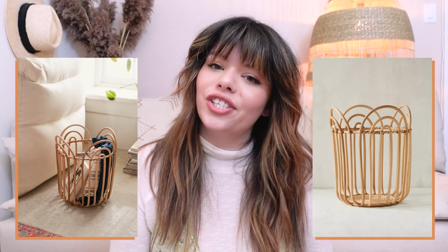Okay, so our first trend up is bamboo and rattan planters, pots, baskets. Anything made of natural materials is super trendy right now. Urban Outfitters has sold a bunch of baskets that look like this. But today I want to introduce you to the shop called Viridi.